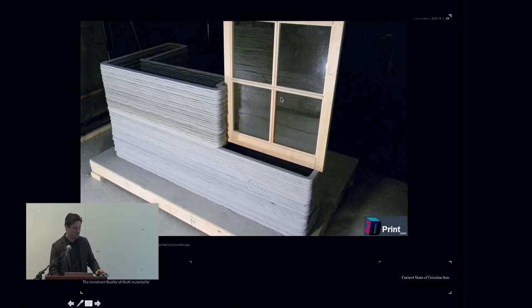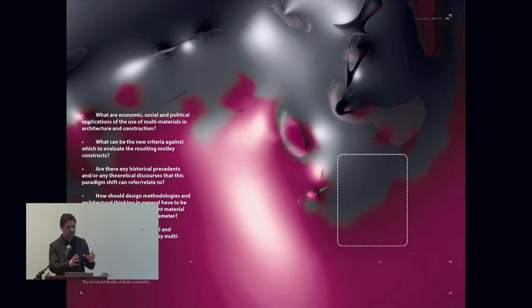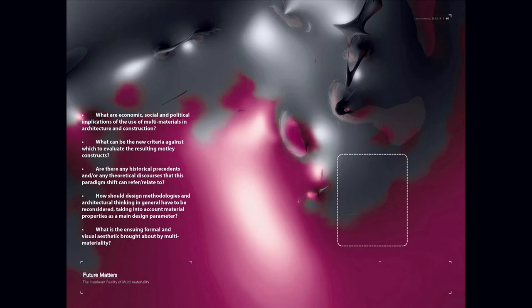But what the symposium is trying to frame is something like this, where construction sooner or later is going to get to the stage where everything is going to be continuous, multi-materially fabricated, and there's no need to think of architecture as components, as tectonics, but as something that is really continuous. So these are some of the questions put there to frame the discussion that is going to come later on.